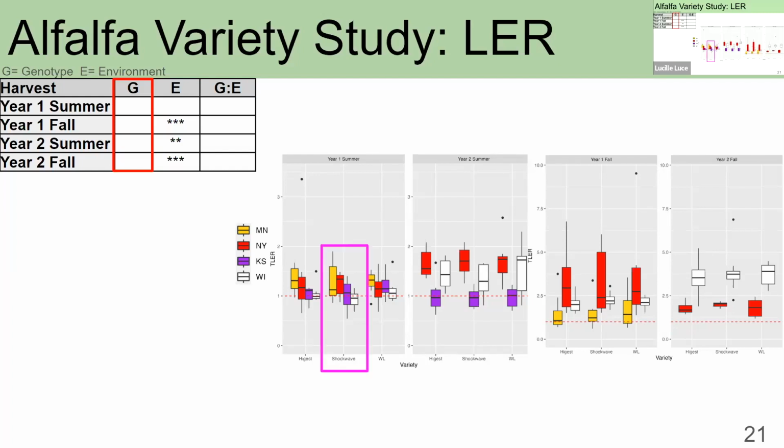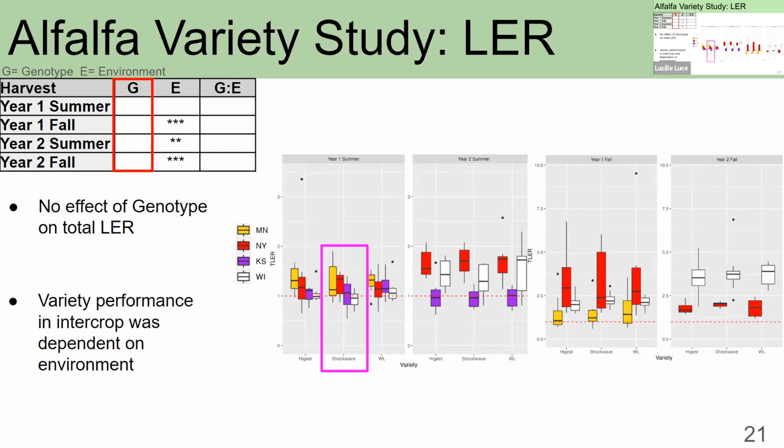While no variety was statistically greater than another, all the varieties' total LER confidence intervals did exceed 1, indicating an over-yielding effect, except for Shockwave BR in year 1 summer, which is interesting considering we did see it had higher total forage yields. Like in the nitrogen rate study, we did see a significant effect on environment in total LER, as we can see reflected in these box plots. And we might not see it in these graphs because they're on different scales, but we did see a total LER that was greater in fall than in summer harvests.